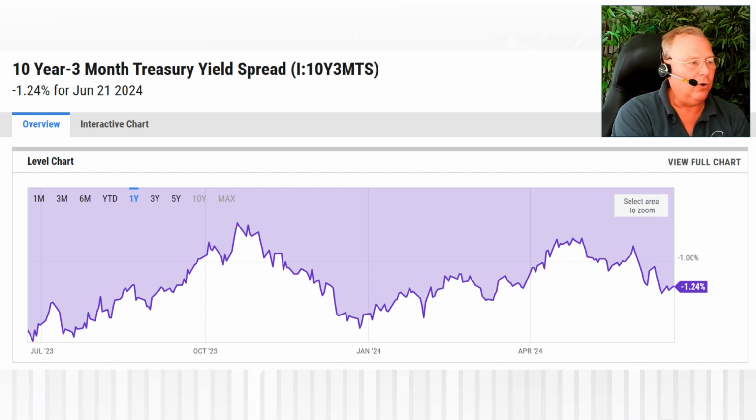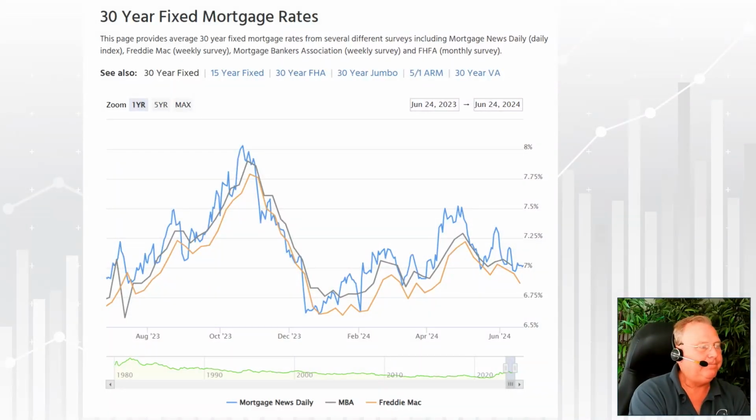Let's take a quick look at mortgages, because they are also reacting. They've gone flat on the U.S. based average of a 30-year mortgage. You can see that we have been trading sideways now for several days. That blue line is your daily average. That's the Mortgage News Daily average rate for 30-year bonds.